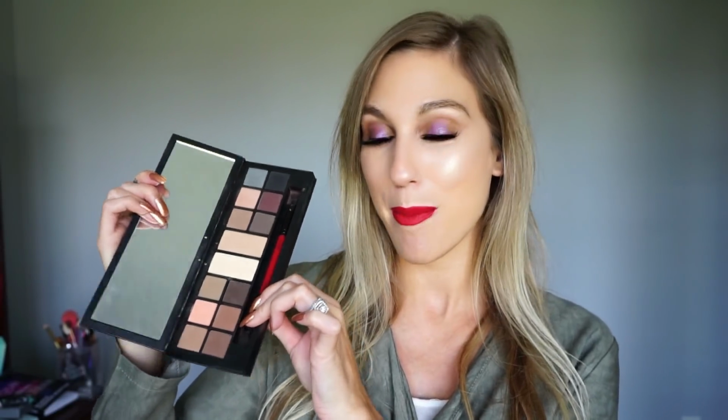I also have the Smashbox. This is the Shape Matters Photo Matte Eyes palette, I think is the name of it. I was so obsessed with this palette when I first got it. This is a very old eyeshadow palette to me as well. It's an all matte palette, but it has some really fun shades in here like pinks and blues, and this palette has gotten a lot of love from me.